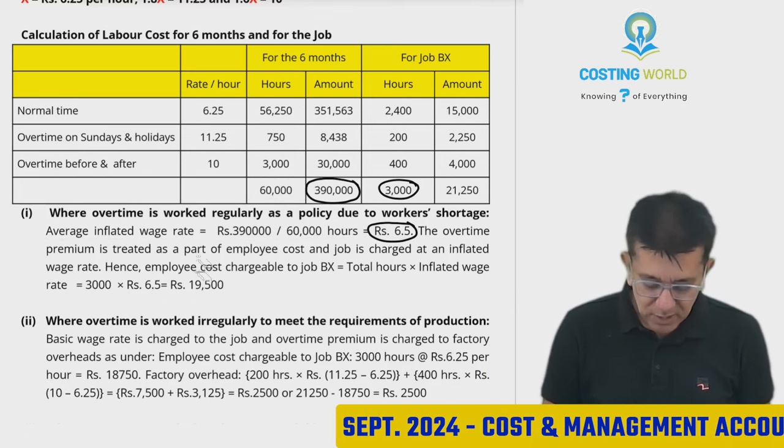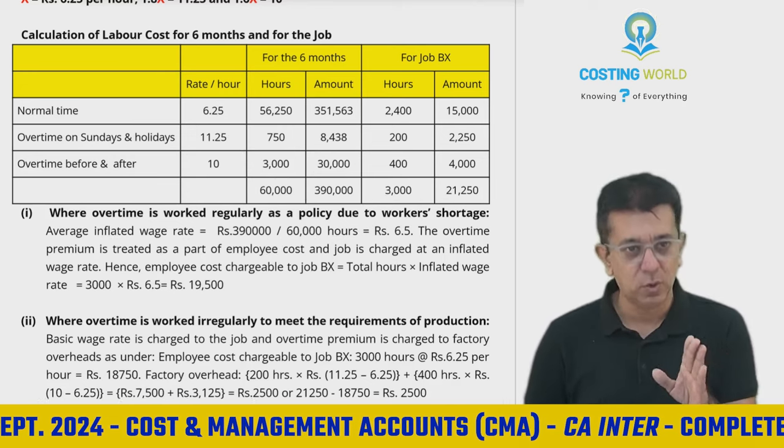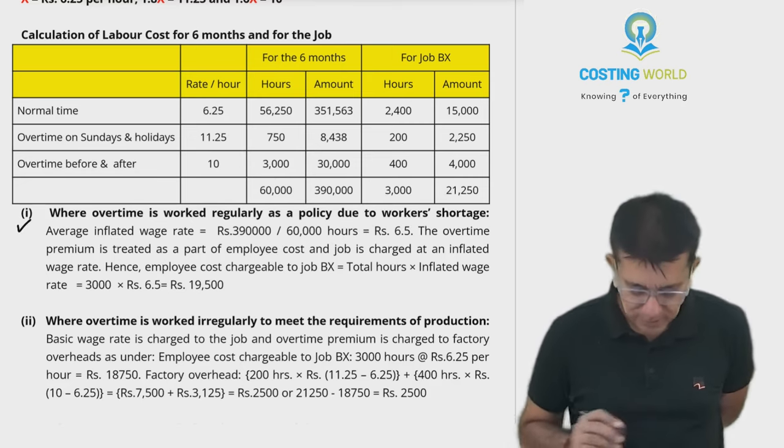Mark you, all your four answers, four parts, are totally different. So let's start doing them. First part is altogether done. Let's go over to the second part.